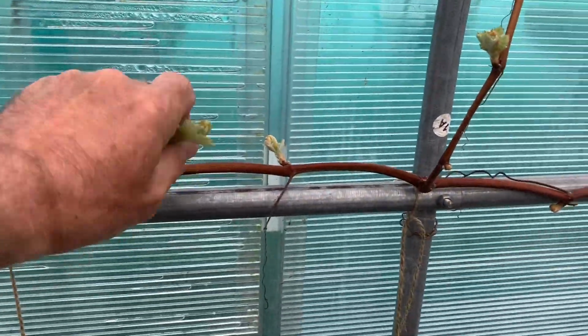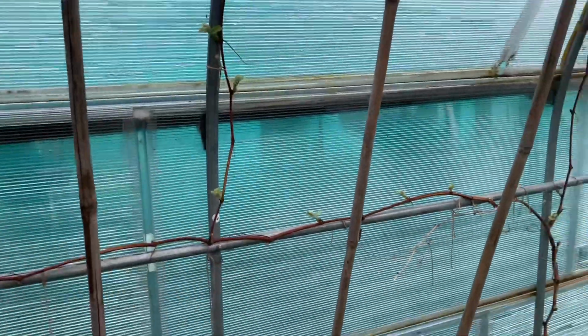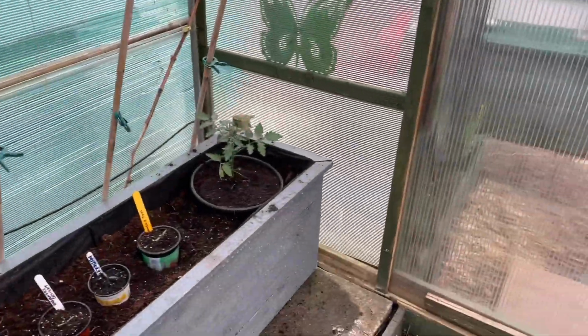There you go. So now we've got a clean runner in between. And then that's where the grapevines start. We'll probably take some of these lower ones off, but we'll do that at a later date.